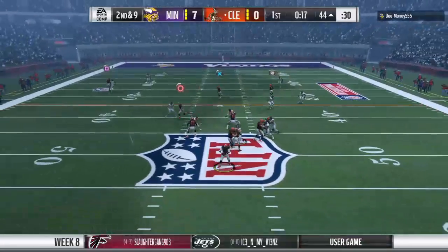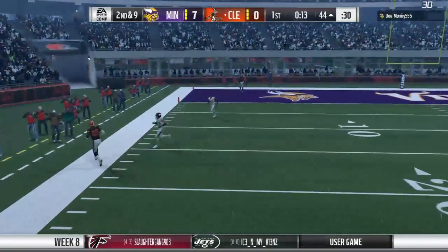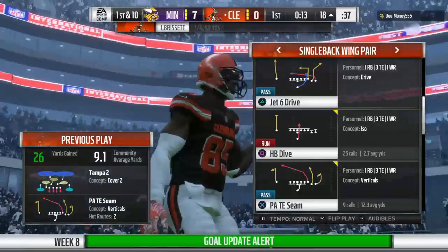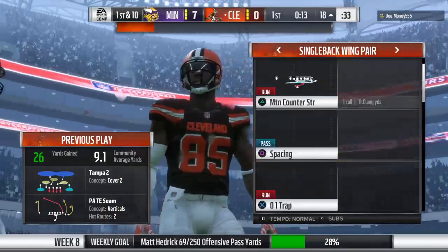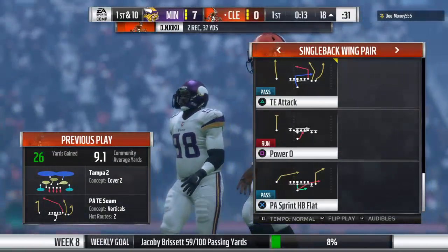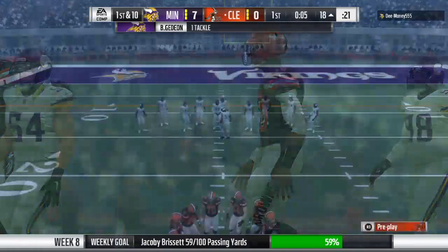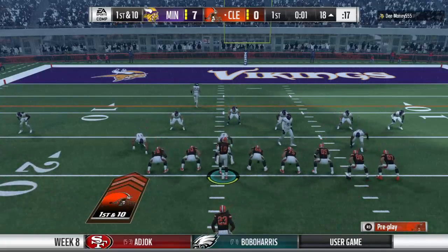Off the play fake. Here's Brissett rolling to his left. And he's going to be out of bounds down inside the 20. A good pickup there, 26 yards. On any given pass play, you never know exactly where your exit points are going to be. On this play, he was flushed to his left, still on the run, able to accurately throw the football for a nice first down.